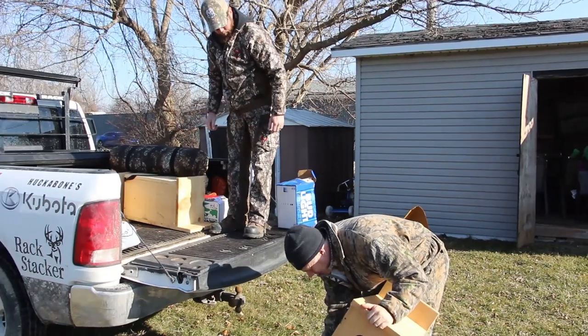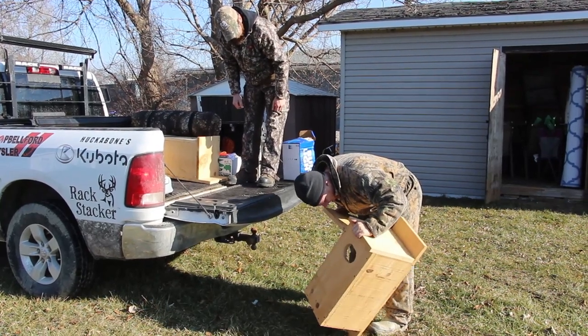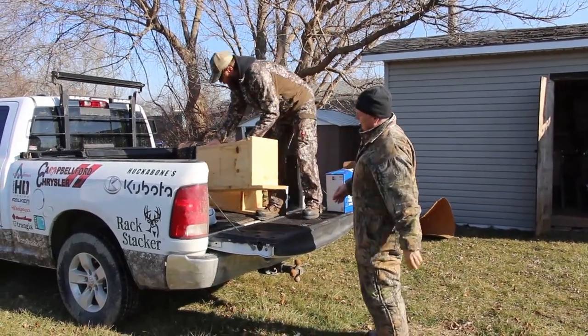So all you gotta do when you put them up is, I usually fill it to the top of this lip with wood chips in the bottom. Cool. Wood chips, not sawdust. They'll stop the sawdust, they'll suffocate.